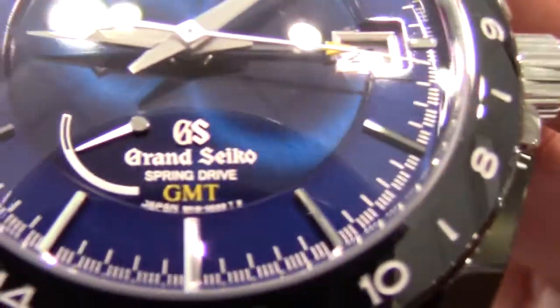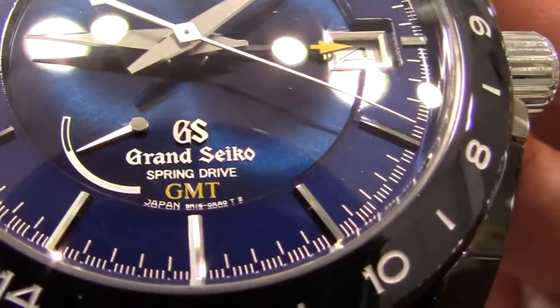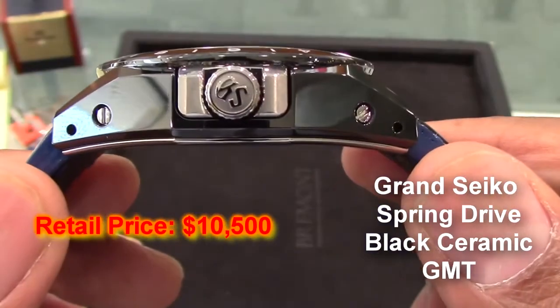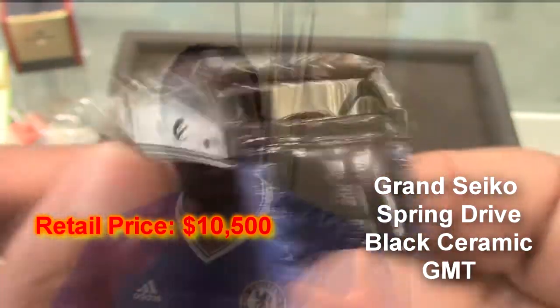Now, if he likes GMT watches, I have a great idea for him. And if he has the pocketbook for it, the wallet for it, the credit for it, the Grand Seiko, excuse me, now they're different. The Grand Seiko black ceramic GMT. That's a beautiful, eye-catching watch, and it has color. His watches right now don't have color, and that's what I meant to say. I forgot to say about the Explorer 2: it's too simplistic. You need to have a little splash of color.